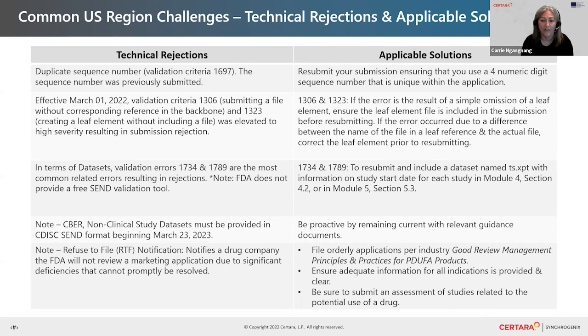And if you're on the operations and publishing side of your application and you see something that just doesn't add up or is unclear, bring it to the attention of your team and resolve issues prior to submitting and avoid receiving an RTF altogether. As I mentioned, this is not an exhaustive list by any means, but hopefully this gives you insight into a few of the common technical rejections and provides a path forward if ever you encounter these.